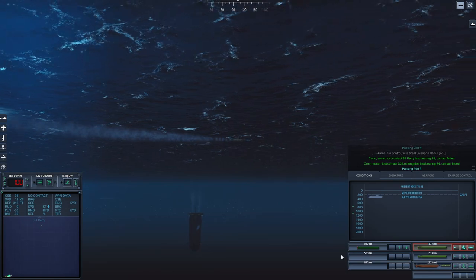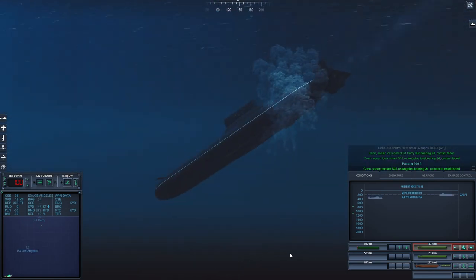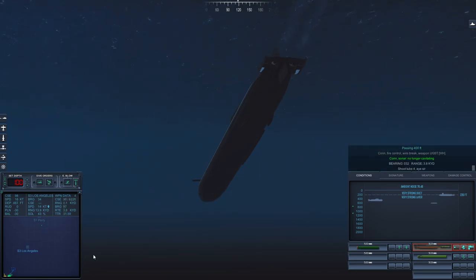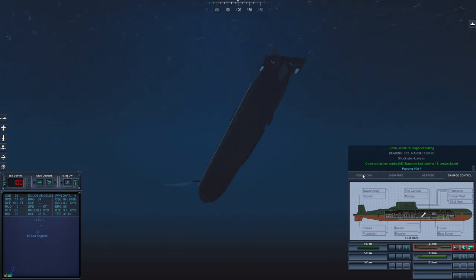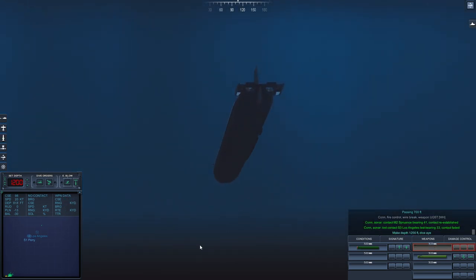Passing 300 feet. Con, sonar, passing 400 feet. Con, sonar, no longer cavitating. Passing 600 feet. Passing 700 feet. Con, make depth 1200 feet, dive by.